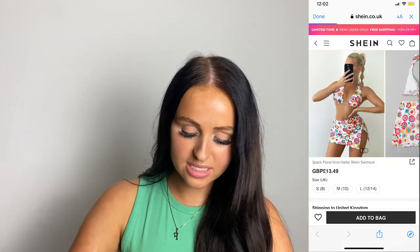Next item I picked out is this really cute groovy set. I actually wanted this for my rave wear haul, but I didn't have enough items left to pick. So I put it in this haul because I was thinking actually it's very holiday vibes. So yeah, I picked out this cute little three-piece set. So this is the bikini top.